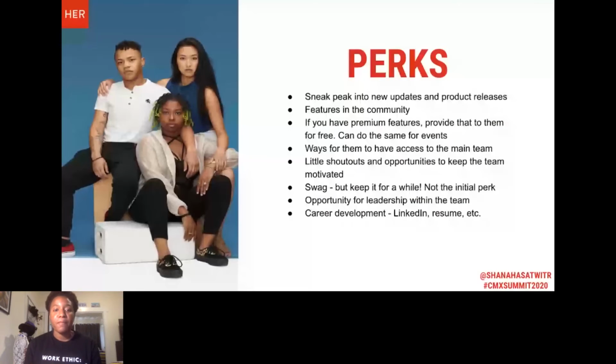And just to remind you that perks don't always need to be tangible. This is like a sub-community of your whole community that you're building. Remember our whys that we discussed. Many of these can tie into that, but also how are we going to help our moderator team grow?